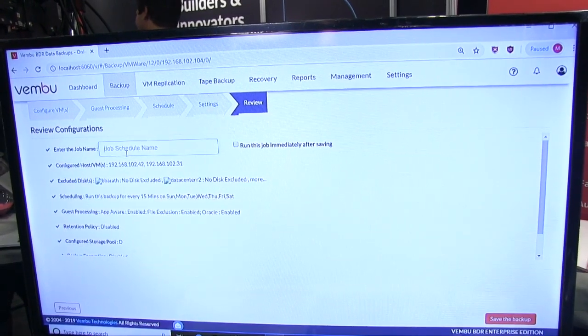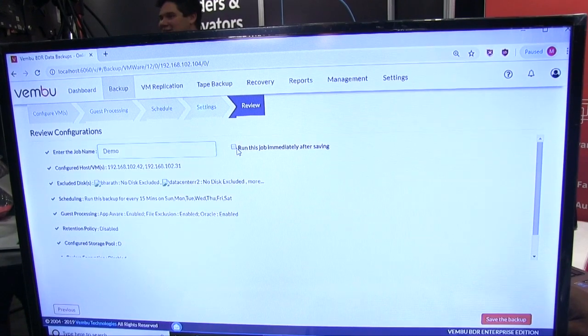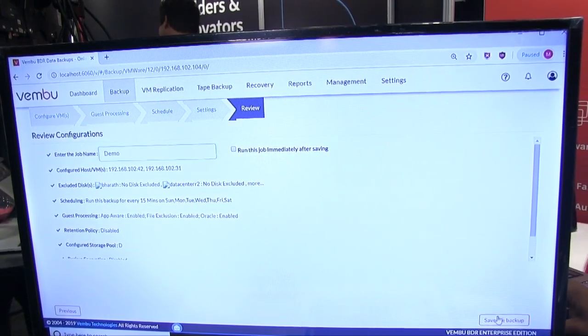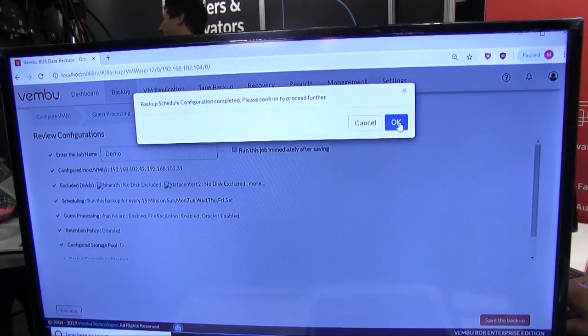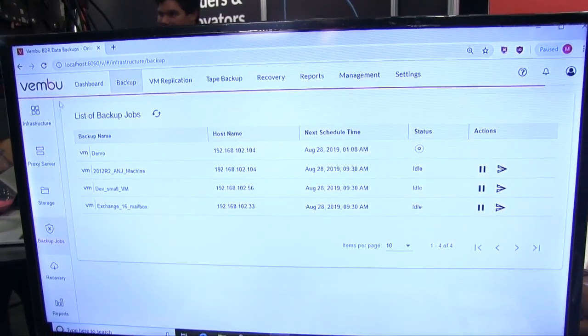And you can run the job immediately after saving the backup.